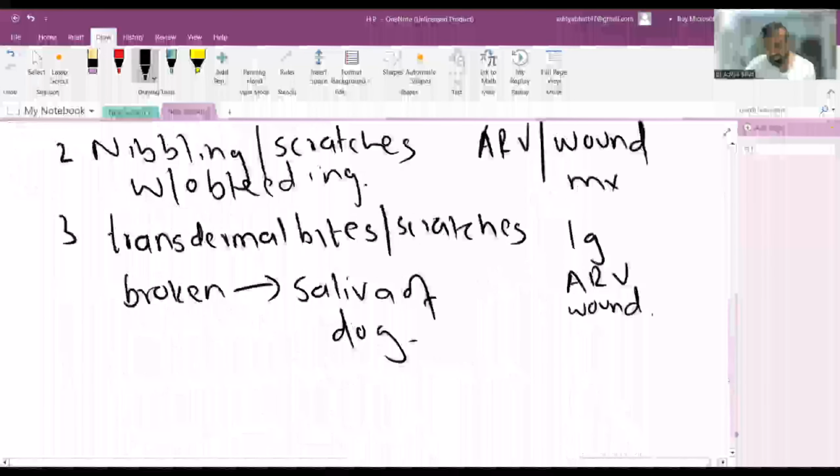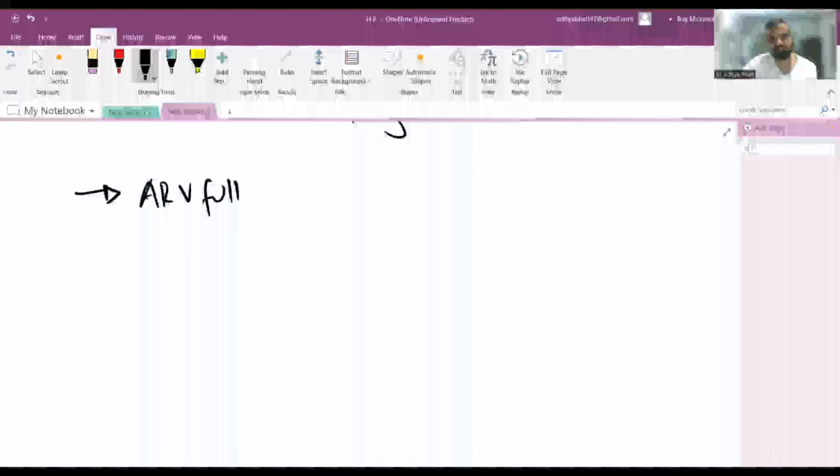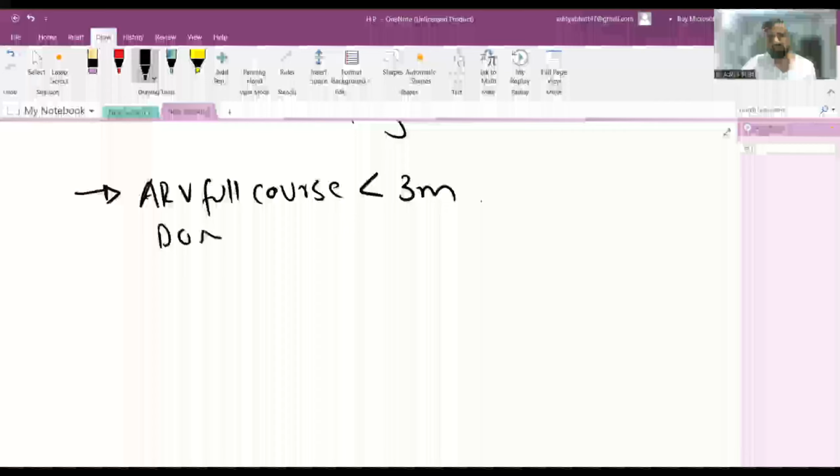Now, there are two things that I would like to bring to your attention. So first is, okay, if the child had a bite before, and the ARV full course was given to the child less than 3 months ago. Okay, so if that child comes to you again, when the patient had a history of ARV full course 3 months ago, do not give ARV. There is no need of ARV, because obviously the patient is immune. Okay, ARV recently, obviously the immunity will be there, up to 3 months.